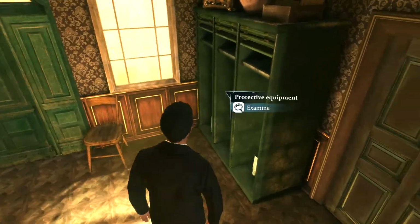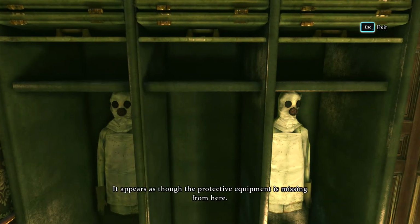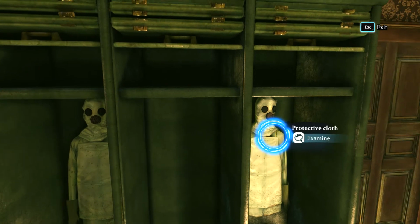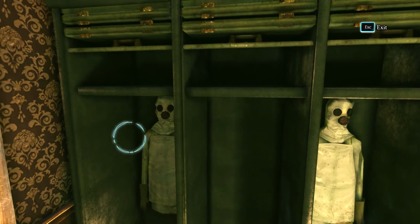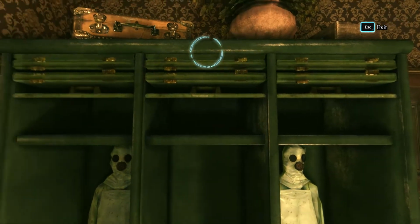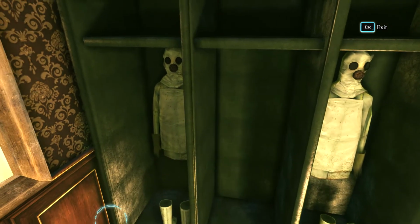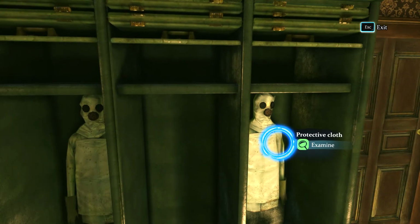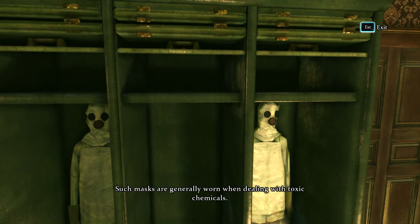All right, let's see the cat. Let's see here, protective equipment. It appears as though the protective equipment is missing from here. Alrighty. Gloves. Waterproof aprons. Everything one might need for self-protection. Do they grow dangerous plants here? Well, it makes sense. Now we have an empty place, and we have the protective. Interesting. Such masks are generally worn when dealing with toxic chemicals.